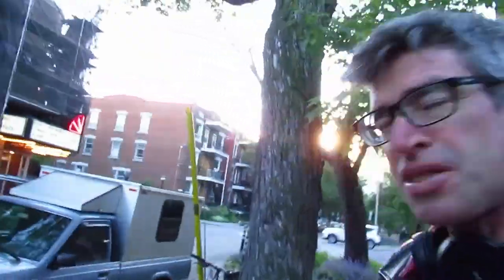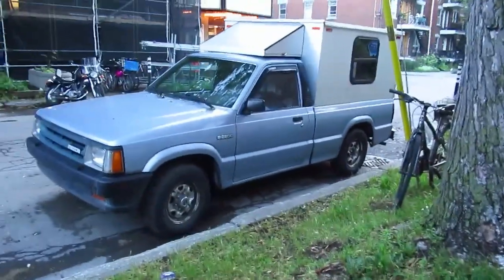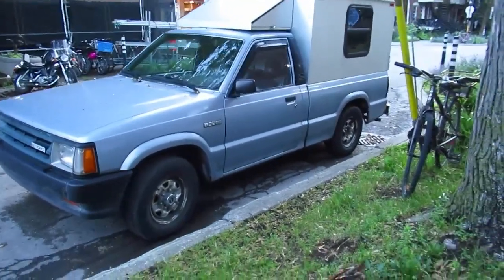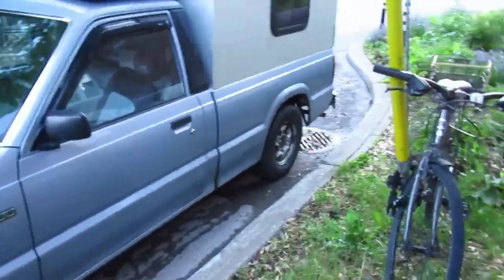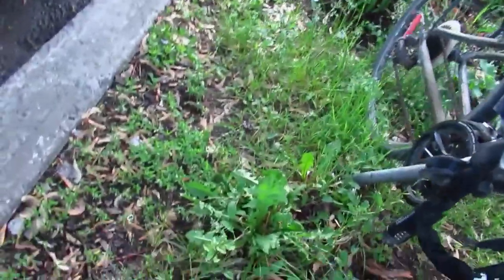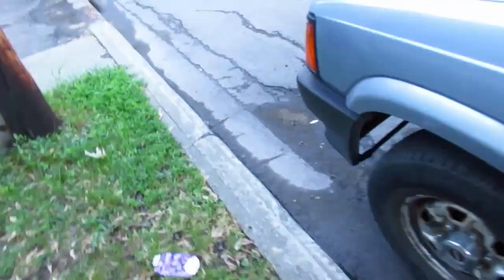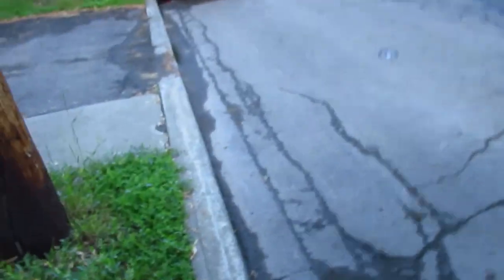You know you're old school when you prefer this instead. Why? Because how many of these are left, seriously? Obviously out west, chances are this truck comes from out west, because they don't rust as much. And it's Japanese. This is when Japanese car quality started getting better and better. Take a peek here, a quick look, but there's not much mileage on that. The B2200, I thought it was a B2000.